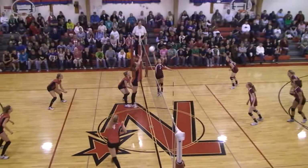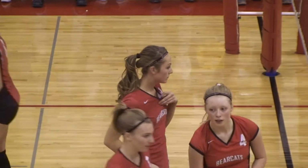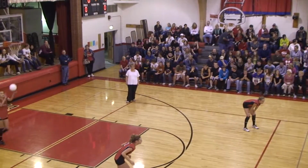Sarah Hagler now back to serve. Hagler, good serve over. Taken by Broughton, who again bumps it too close to the net. And trying to tip it over was Brenna Downs, and she's blocked at the net by Jessica Tubner. We'll get her second stuff block of the night. 8-7 to score. Bearcats lead by 1.